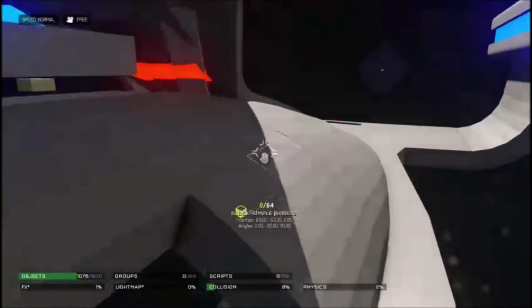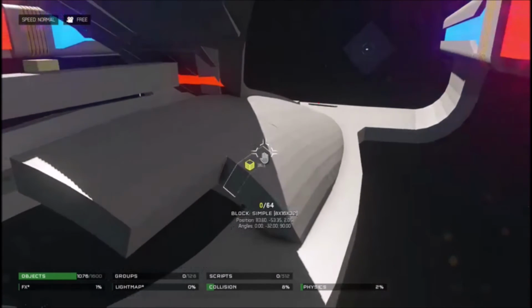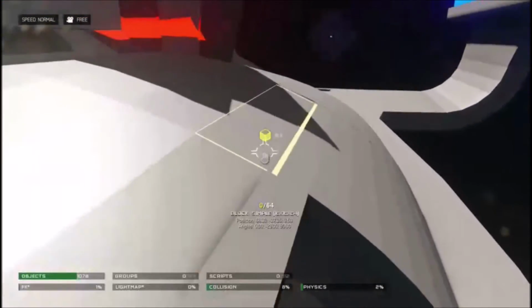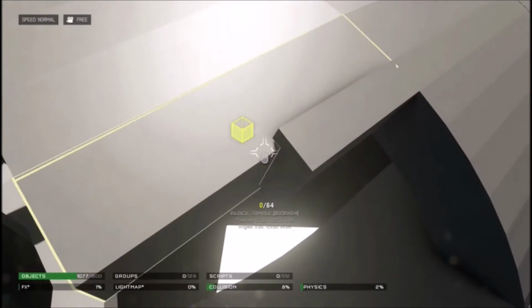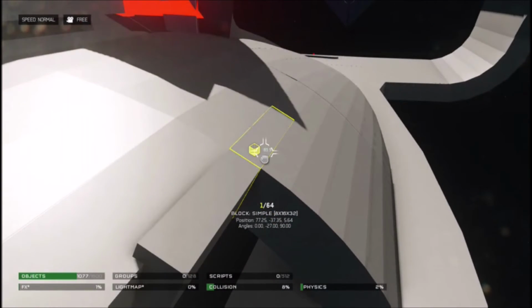Because I know just how big that saucer section is, and for me to do the ship right, for it to actually dwarf the cells. Ooh, that's not good. Oh yeah, it's because I didn't turn it at a 5-degree angle. Derp. I was like, wow, that's sticking out a lot. That doesn't look good.